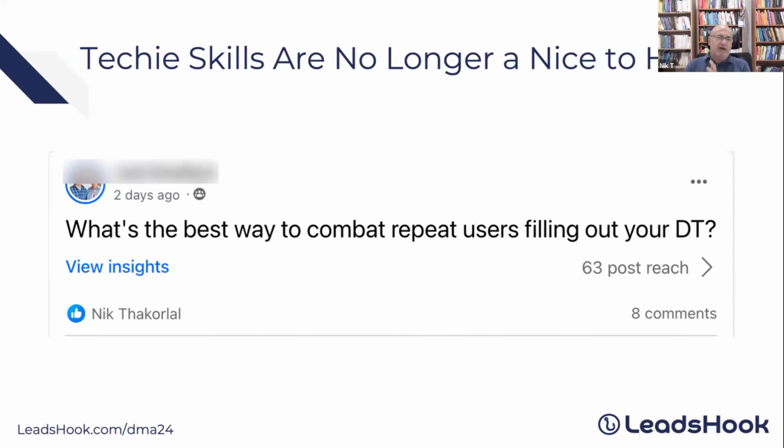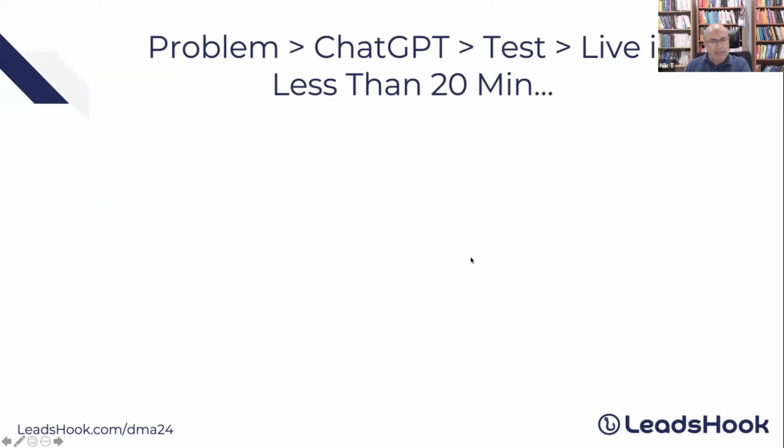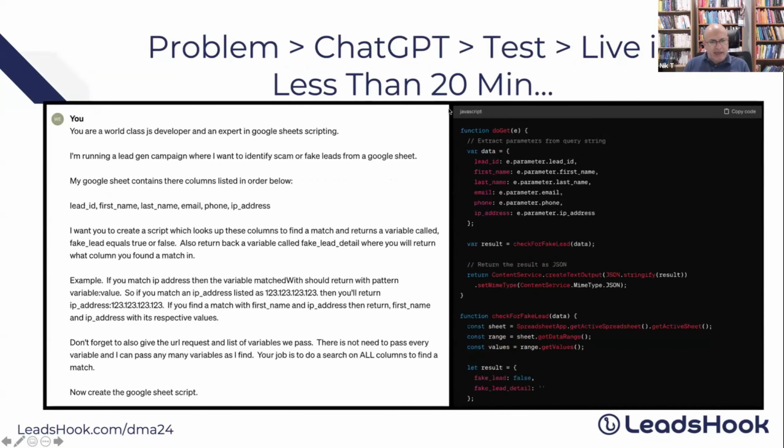Usually you're going to have within your contract, if you are selling leads, a 30-day period, or some X-day period, usually 30, where any lead you send within that period that's the same, you don't get paid for because it's a duplicate lead, right? So that's essentially in principle what happens. That was the problem. I went to ChatGPT, I did the test, and it was live in under 20 minutes. And that's what it looks like.